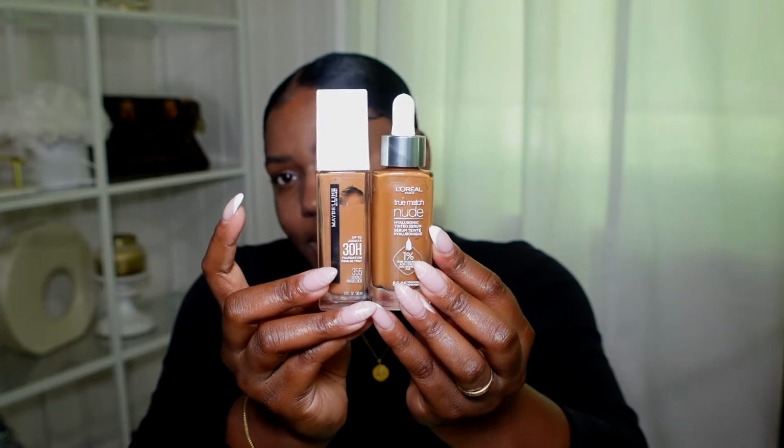Okay, so next we're gonna get into foundation. So I have these two. I wasn't sure which one I really wanted to use, so I figured I would mix them. I have the L'Oreal and Maybelline. This one is a tinted serum and this one is just a full coverage foundation, so I figured I could mix them together. Shake this up. I'm just gonna put a few spots of this on my face.